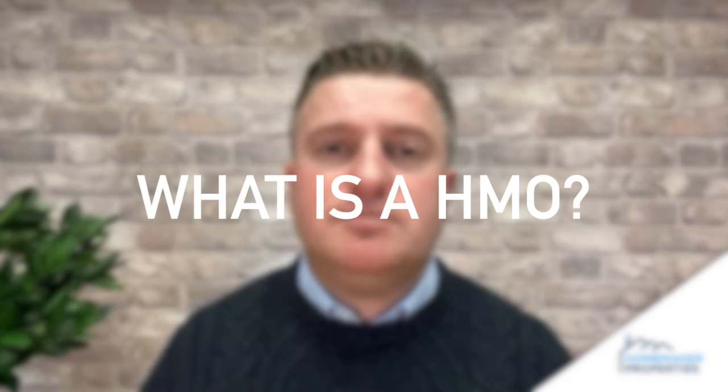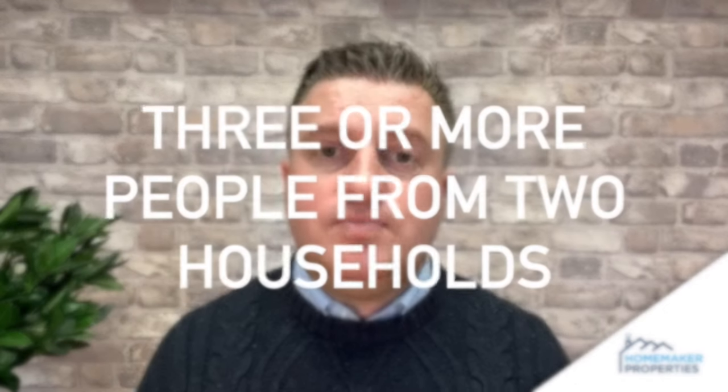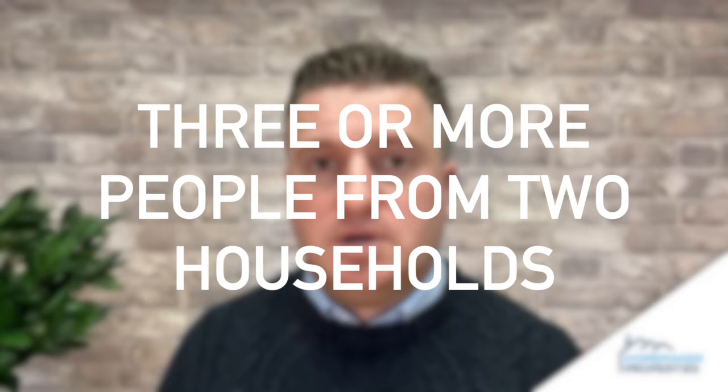So HMO, what is a house of multiple occupation? What's the definition? It is a property where you've got 3 or more people living in a property with shared facilities, such as a kitchen or a bathroom, from 2 separate households. So 3 people, 2 separate households, 1 property with shared facilities. That is the simple definition.